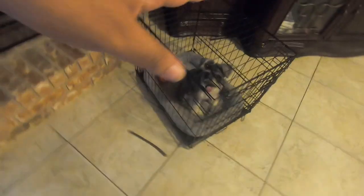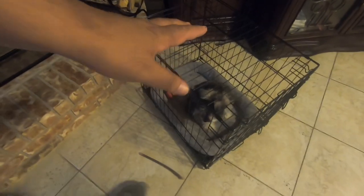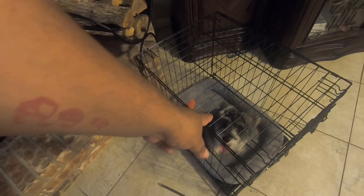In a crate like this, a couple of things that we're doing wrong if we're still house training. Number one, we want to leave this crate completely empty. You're certain she's not peeing on that bag? I'm sorry, yeah.